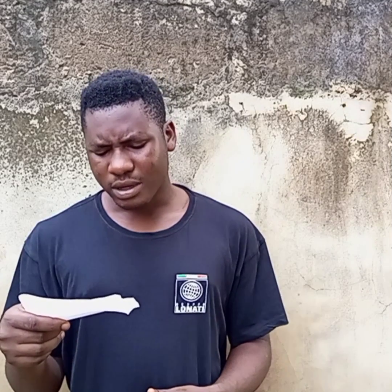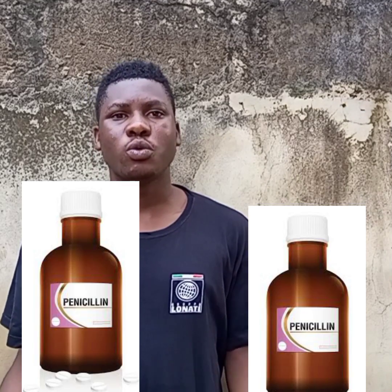And then the last one is penicillin. You guys know the work of penicillin, in case your goat has a wound or cut or cough or any other respiratory disease. Penicillin can also work hand in hand with the rest of the drugs that I've listed. Like I said, they are strong antibiotic drugs that you can have in your farm.